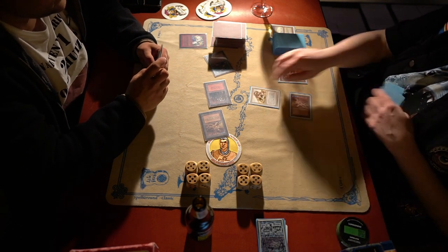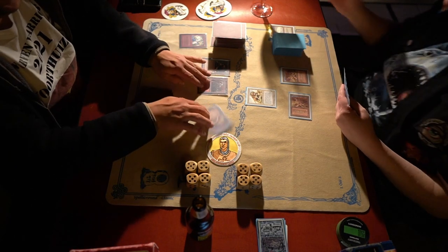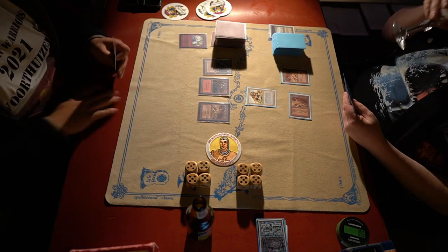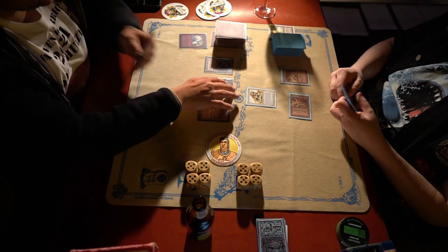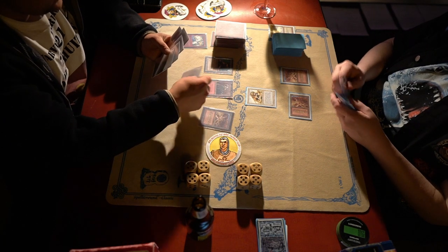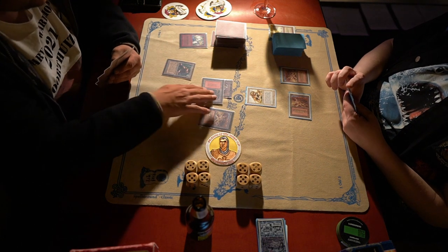There we see a Plateau and a Savannah Lions. And I think that Stone Rain was really good because it kind of slows Åland down. Of course, he wanted to play a Serendib, and he also loses his only blue source. We do see a Savannah Lion, but of course, that Mishra's Factory is an easy blocker for the Savannah Lions because it can pump itself. Are we now, for example, going to see a Dragon Whelp, turn number 4?